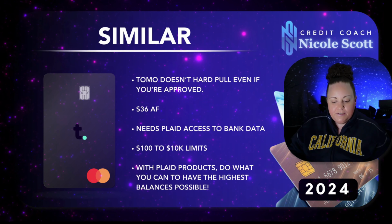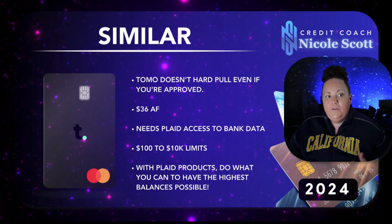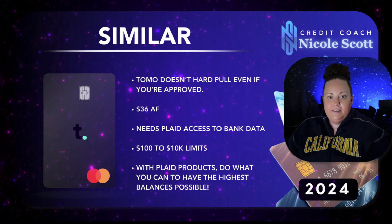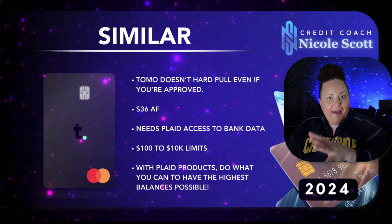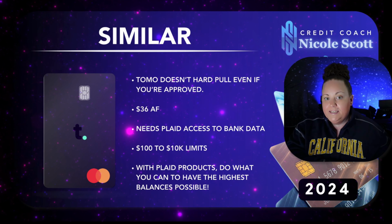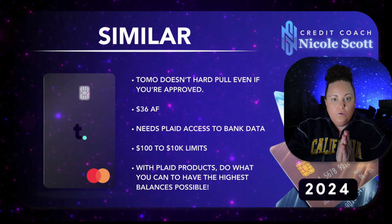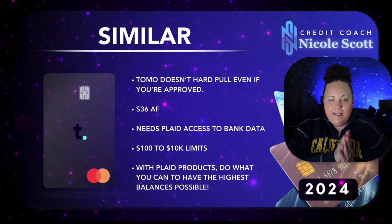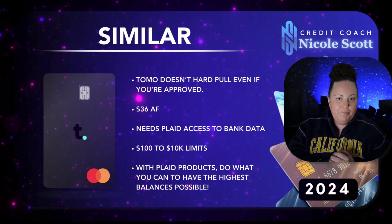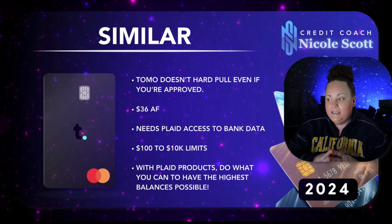With Plaid products, you can do what you have the highest balances in. So if you have multiple bank accounts and one particular bank account has higher balances than everything else, use the bank account that has the higher balance. Because again, it depends on how much money you have in your account at the time that it connects to Plaid and gets that data. So if you've recently got paid or have made a deposit and there's a nice chunky amount of money in there, connect now before you pay your bills, pay rent, pay your mortgage, whatever the case may be, so that way they can see that you have a bigger balance.